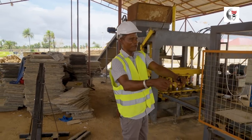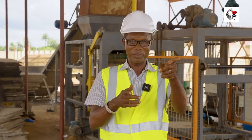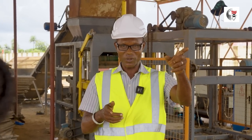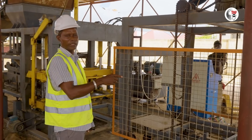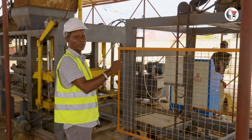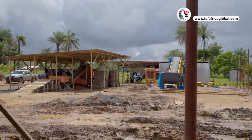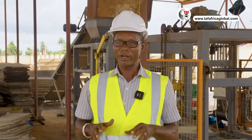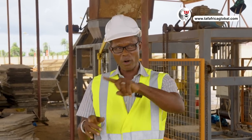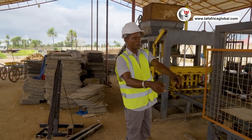So from Dalaba, we switch off to Tulip. I'm still managing Tulip, because I have some machines there also. I have two machines there where I'm producing blocks. And here, I have three machines at TAF City. These are one of the machines, and you can see the other two over there. At Tulip, I have two machines there also that I'm manning. So all in all, I'm manning five machines for the company, and all these blocks and the interlock you are seeing in this estate and in TAF estate, I'm the one.